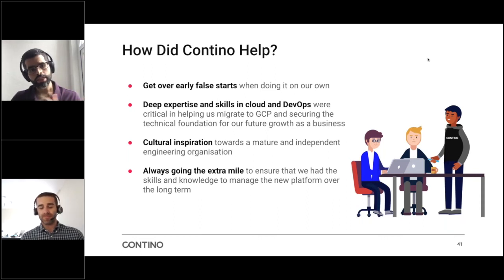And the last thing, of course, and that's the reason I'm on the call, and the reason we are still in touch, is because Contino always went the extra mile to make sure we had the skills and the knowledge, but also looking ahead for us, being proactive in taking the next steps, and also helping us balance some of the short-term impact versus some of the long-term benefits that we'll get.